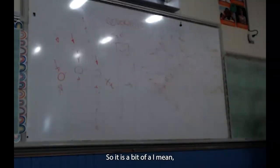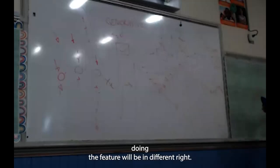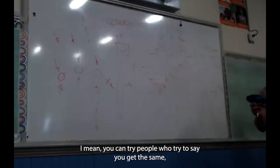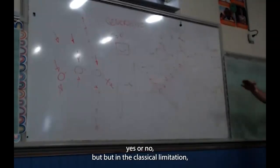People say that it is better. The logic here is that it is easier to learn a noise rather than learn the features of the image in general, right? However, if you look at the math, it's kind of the same. So it's a bit of a maybe, I don't know. I mean, you can try. People who try say you get the same result, but conceptually it sounds better to learn noise. So you can try to prove yes or no.